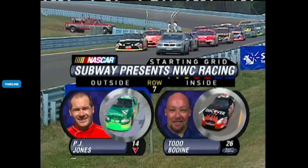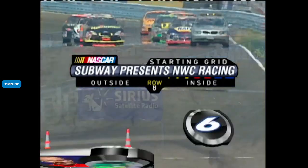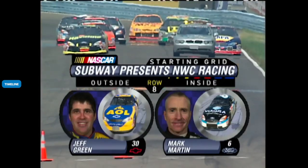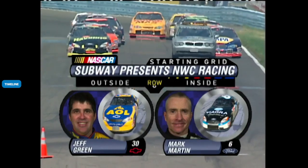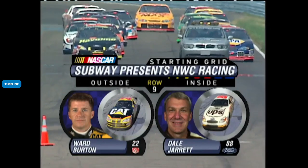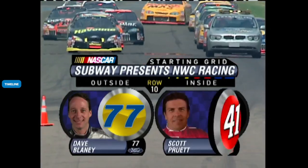Todd Bodine in row number 7 with P.J. Jones in A.J. Foyt's number 14 car this week, his 5th Watkins Glen start. Mark Martin, 3 wins here at Watkins Glen, and Jeff Green, Rebestos rookie. Dale Jarrett, couple of trips off into the sand traps that Dave Burns showed you on Discover Card Countdown to the Green. He'll hope to keep it on the fairways this year. On the inside of row 10 is Scott Pruitt.